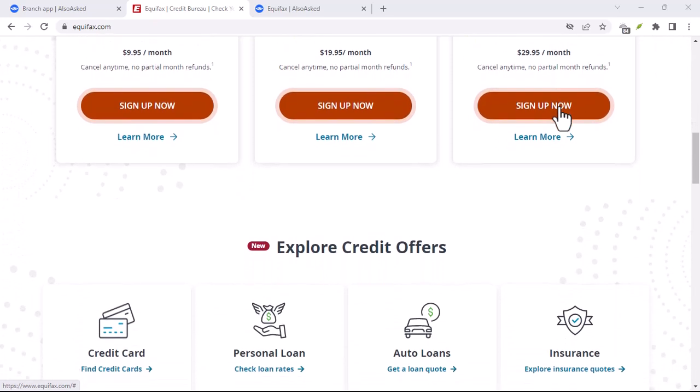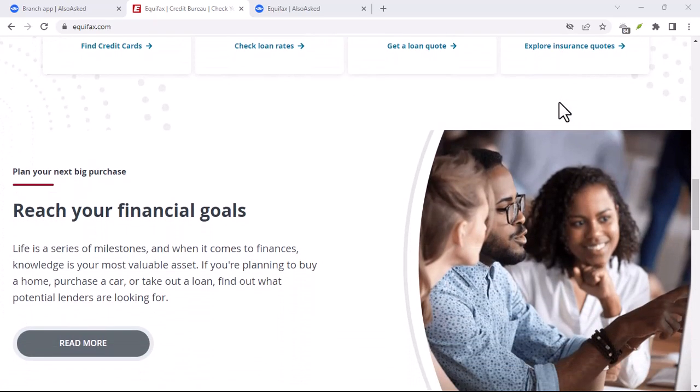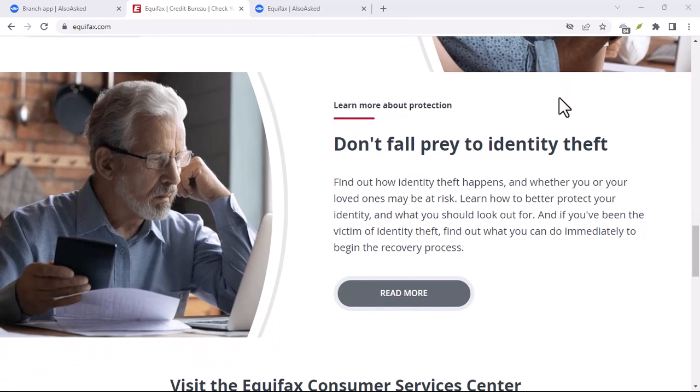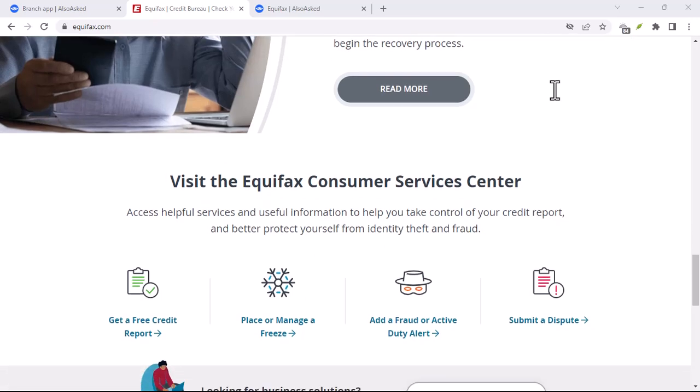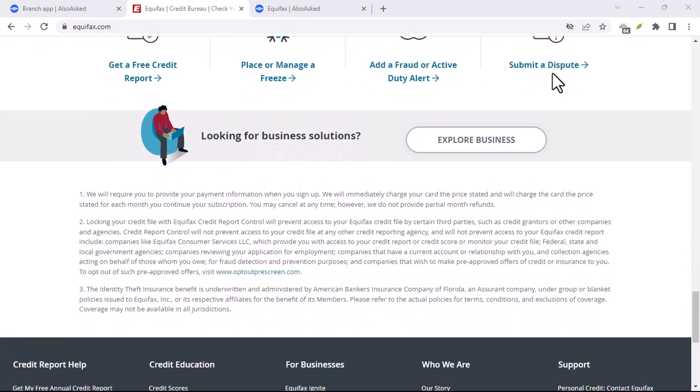When you visit annualcreditreport.com, you'll be asked to verify your identity through a series of questions. It might ask about your address history, past loans, or even phone numbers you've used. Once you're verified, you'll be able to see a summary of your credit report from each bureau.